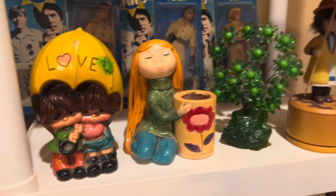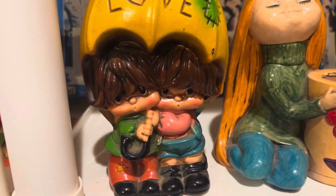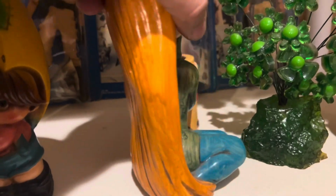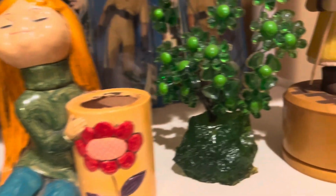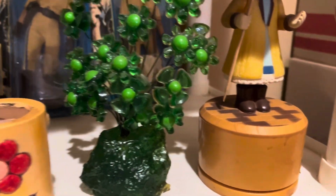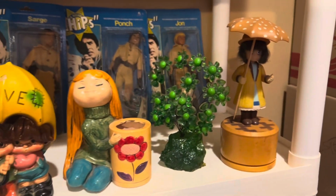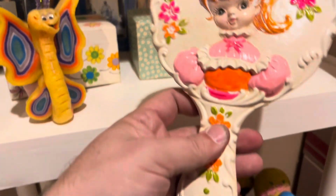And then let's move these up so we can see these. The little kids under the umbrella, the love umbrella, they're worth about $16. The 70s girl with the long hair by the flower vase is worth about $16. She's very 70s. And then the little acrylic green flower tree or shamrocks, they're worth about $13. And the little girl with the umbrella music box is worth about $18. Well, the vintage little girl mirror, it's worth about $15.